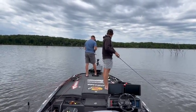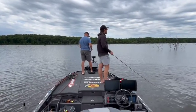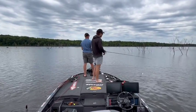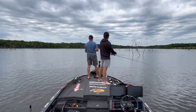It's got to be crappie. They look like big crappie. Oh no, that one up under the surface looks like it might be a bass. Of course, look at all the shad over there in the wood. Oh, what the heck is that? Are you sure they're shad? Those are carp. Carp.